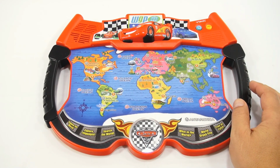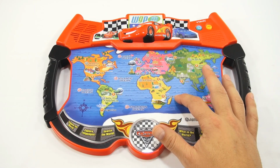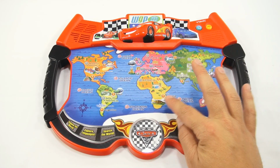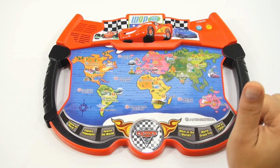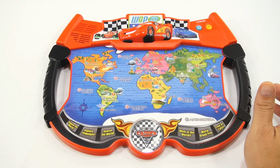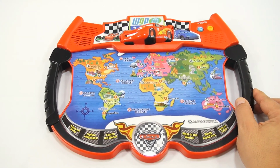The Indian Ocean is between Africa and the continent of Australia. Nice. Tanzania. It does have nice sound, I'll tell you that.